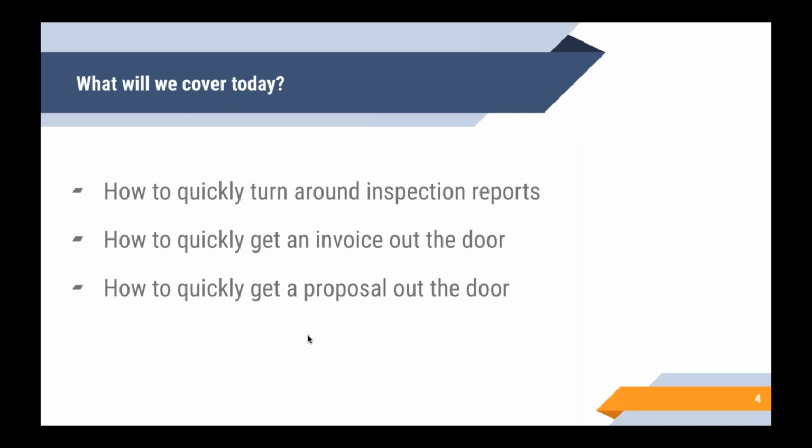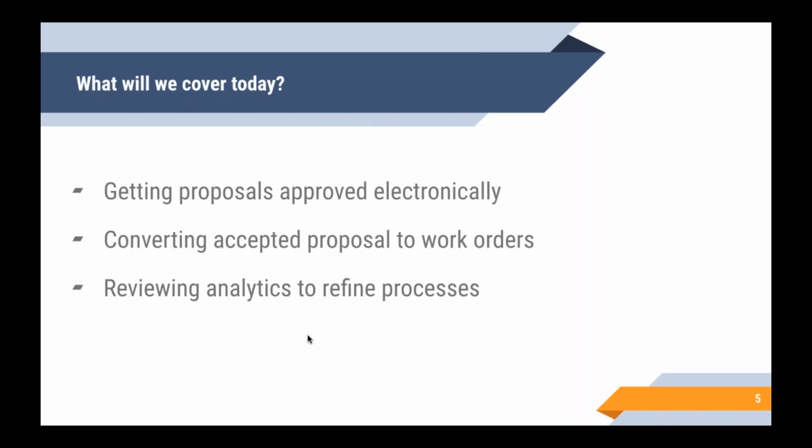What are we going to cover today? Well, as you can see, the first three are going to really focus on how you can quickly turn things around. So I'm going to go over how you can quickly turn around inspection reports, how you can quickly get an invoice out the door, and how you can quickly get a proposal out the door. So really, how can you get those things out the door as fast as possible using InspectPoint?